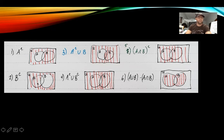B complement is everything outside of B. A complement union B complement would be everything outside of A, everything outside of B put together. The only thing that is not shaded is this part in the middle that is both A and B. And then finally, A union B would be all of A and B, but then I'm subtracting A and B. So you see I took out that. I didn't shade it.